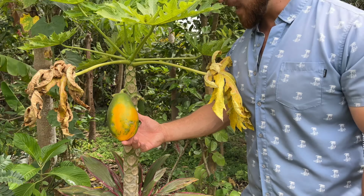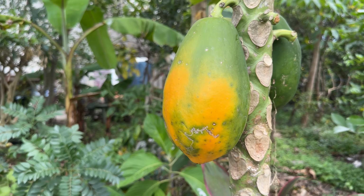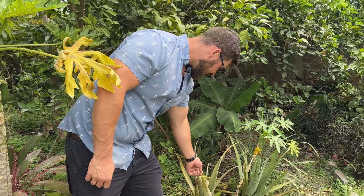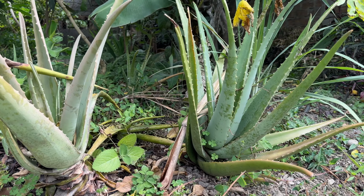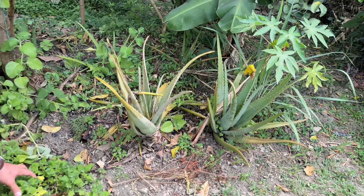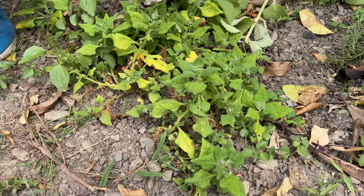Here we have another papaya, small tree, but it's already producing fruits, which is a good sign. I can see right here behind me some more aloe vera. Probably needs a little bit of water, a little bit more shade because it's drying out a bit. This here is the Ecuadorian spinach. So all of this right here is spinach. You can cook this, put it in soup.